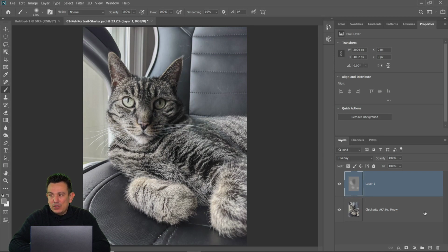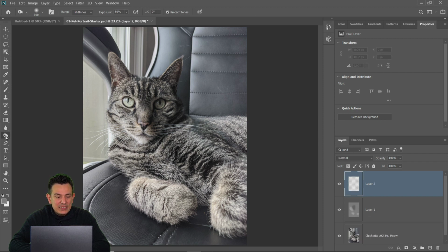So the other thing that I want to talk to you guys about today is blurring, and there is a blur tool in Photoshop. It's right here. It's the blur tool. See that blur tool? And if you make sure that you have sample all layers checked in the options bar and create a new layer, I can start painting and I'm going to blur.